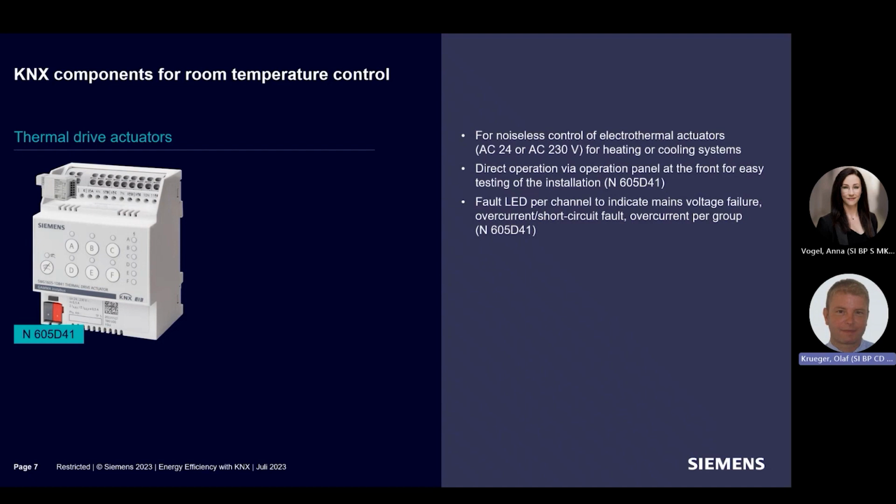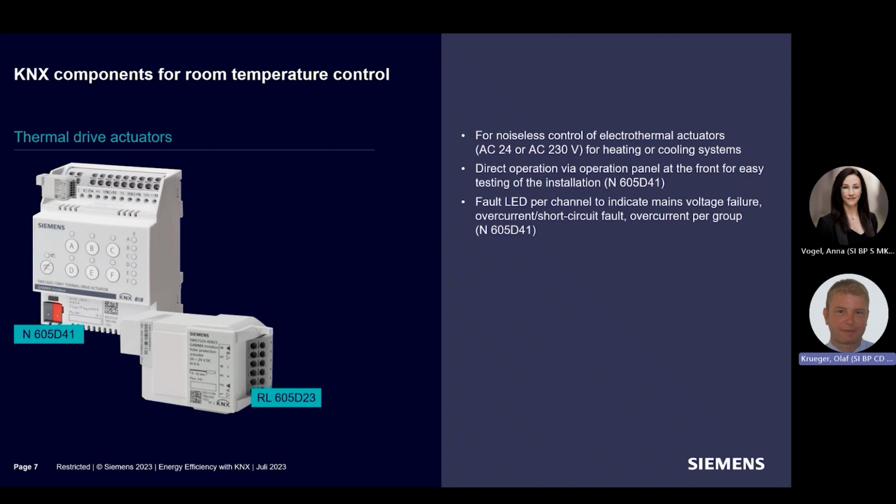And the RL605D23 thermal drive actuator is available as a compact modular device for centralized installation in the control module box AP118 or in a room control box AP641. It makes it possible to install the actuators on the wall, parallel bed ducts, in installation columns, in raised floors, or above suspended ceiling. The modular RL605D23 is a 24-volt actuator for noiseless control of the thermal actuators of up to 6 heating or cooling circuits.